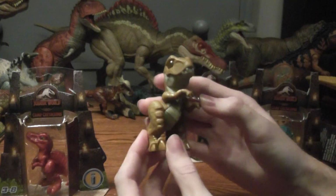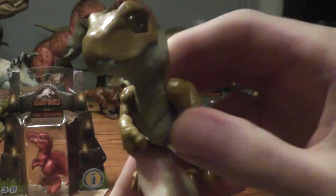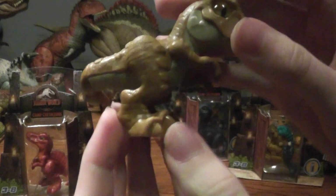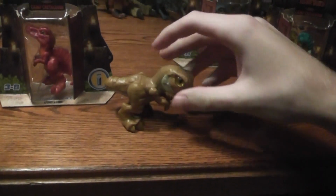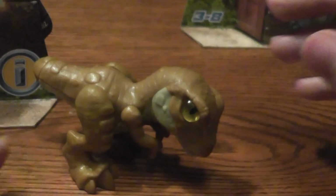Oh, that is so adorable, and it's posable, look at that. The arms can go up and down, they've got a little bit of articulation to them, no jaw articulation, and the legs are also articulated. They're pretty chunky. Of course, these are like a chibi version of the dinosaurs. Let's see if it can stand. Oh, it can! That's wicked. You can do different poses with this guy.